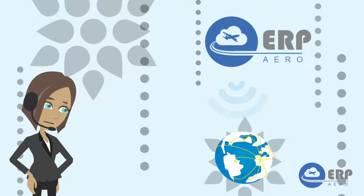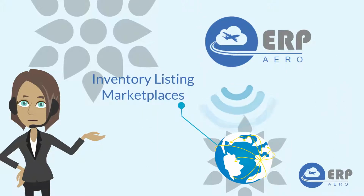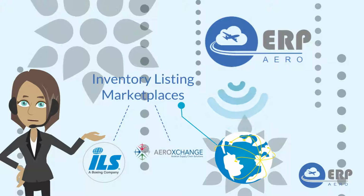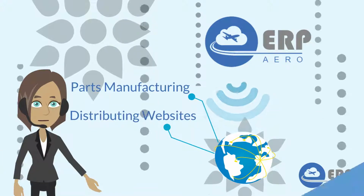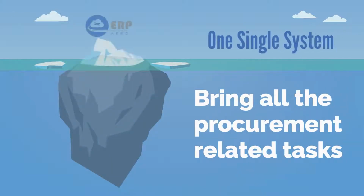ERP.aero can further integrate with other online resources like inventory listing marketplaces. These include ILS, Aero Exchange, and more, as well as parts manufacturing or distributing websites. It's the best way to bring all procurement-related tasks into one single system.